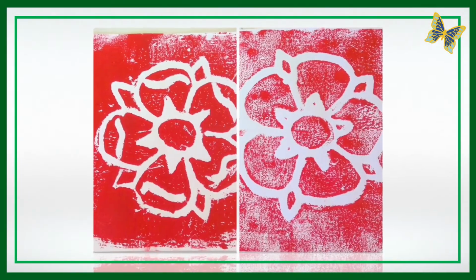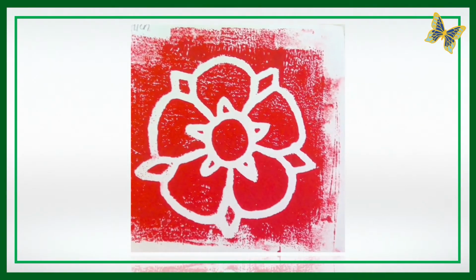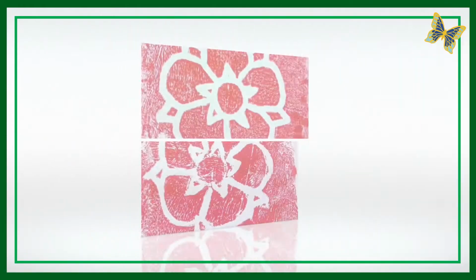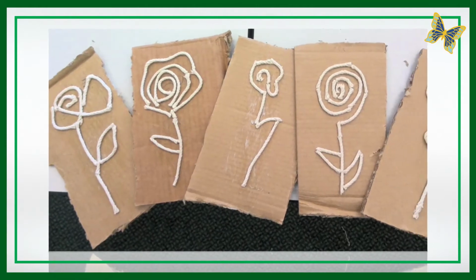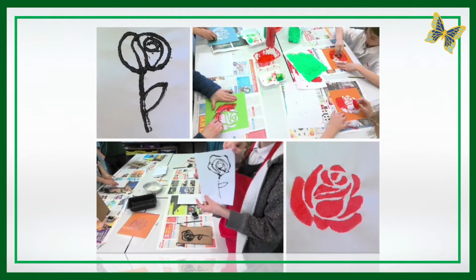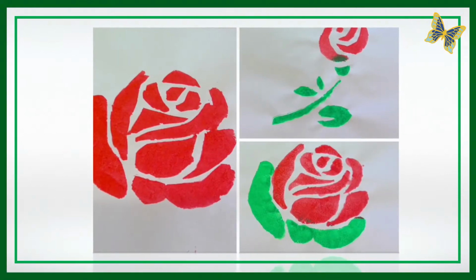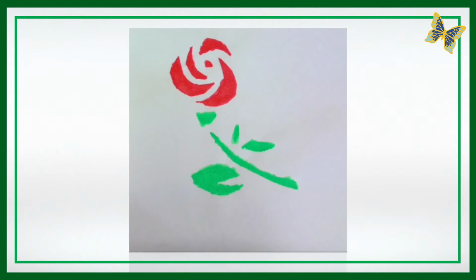We also did this art where you had rope, and you painted over it with thick black paint, and then you pressed it on a piece of paper, and it would give the design of the rose that you did, but also give it texture because of the rope. Yeah, that was really fun. And we did another one where we created a stencil of a rose, and then dabbed paint on with a sponge, and it went through on the paper, so you had a stencil of a rose.